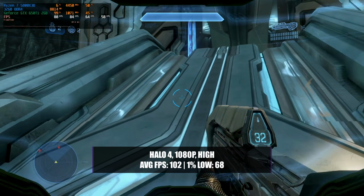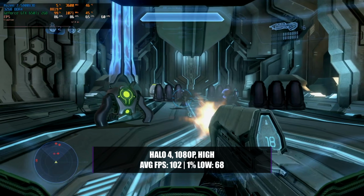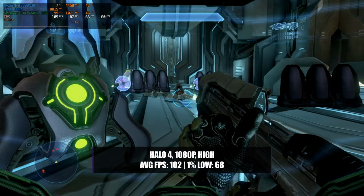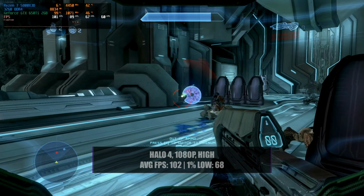In Halo 4 with a 1080p resolution and a high preset, we managed to get a phenomenal 102 frames per second with a 1% low of 68. That meant that the game played beautifully smooth with the high FPS, and you got a high FPS experience out of it. It looked very good in a high setting, and it gave you an awesome experience.